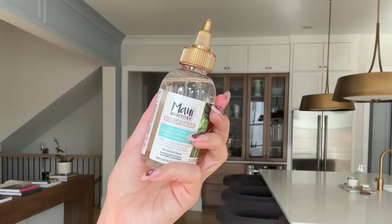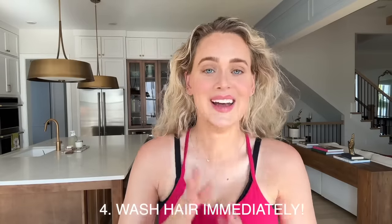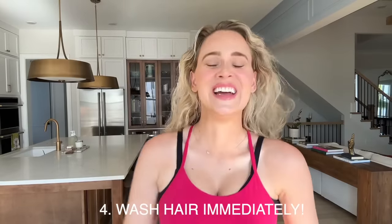We've done our oils, we've done our leave-ins, but now we have copper in our hair from the pool. Now we have salt, chlorine, all the things, right? So the most important step, truly, in my opinion, is immediately run, get in the shower and wash your hair. We're gonna go hop in the shower. Let's go to the shower.